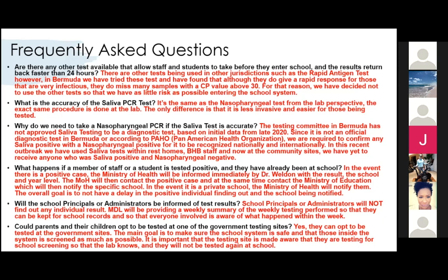Will school principals or administrators be informed of test results? The school principals or administrators will not find out any individual result. MDL will provide a weekly summary of the weekly testing performed so they can be kept for school records and so that everybody involved is aware of what happened within the week.